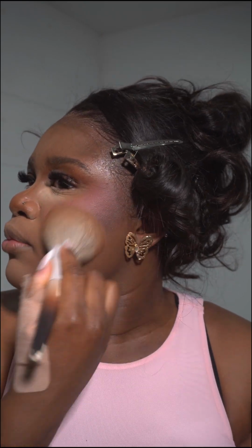You know, just going over my contour as well, making sure it's not too harsh. Even the area of my forehead. Not too much. I know some people are scared to touch their frontal whenever they do their makeup, but I'm not. I live life on the edge.